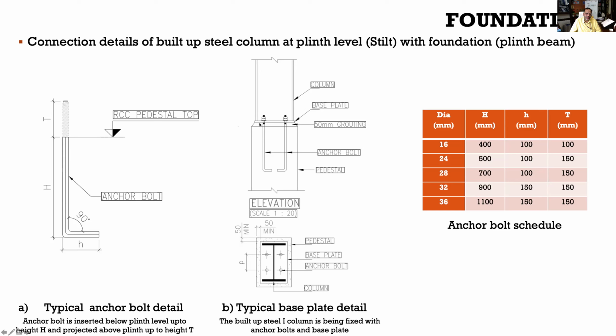So based on that, you first have to cast this, and then erect the column over it. Okay, so this shows the typical anchor detail, and this is the typical base plate detail. If you cut a section of the base plate, you will find a plan like this. You have to put 4 anchor bolts, and this is the size of the pedestal, and the size of the base plate which is put over the pedestal. So this is the pedestal shown here, and this is the base plate. And there should be a clear offset, which is to be left, of a minimum 50 mm.